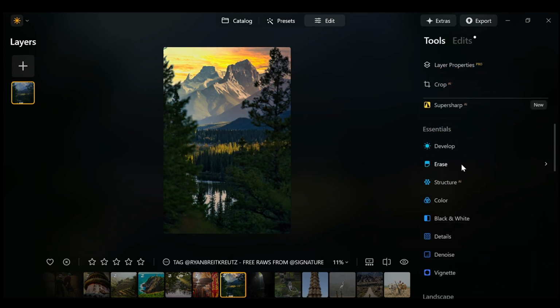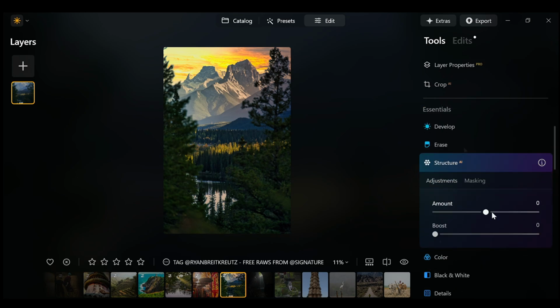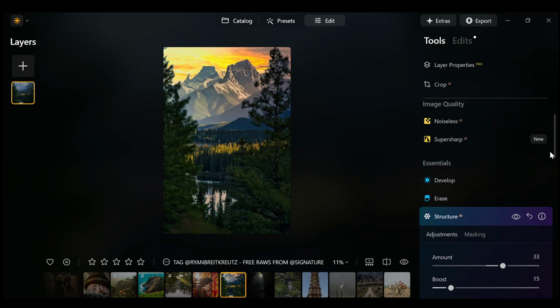Structure AI takes detail enhancement to a new level. Traditional clarity tools often create harsh edges and unnatural textures, especially on skin. Structure AI, however, intelligently identifies what needs enhancement and what should be preserved. It can bring out the rugged texture of mountain ranges or architectural details while keeping skin tones smooth and natural, something that would require complex masking and separate adjustments in other programs.